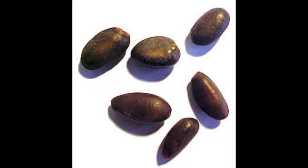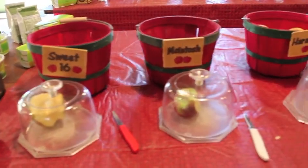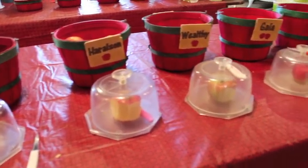At this orchard, the process starts in the spring. They plant 1,000 seeds per acre and 4,000 seeds per year. The varieties of seeds that are planted are based on the types of apples that sell well.